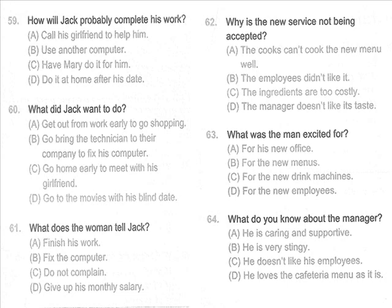Number 62. Why is the new service not being accepted? Number 63. What was the man excited for? Number 64. What do you know about the manager?